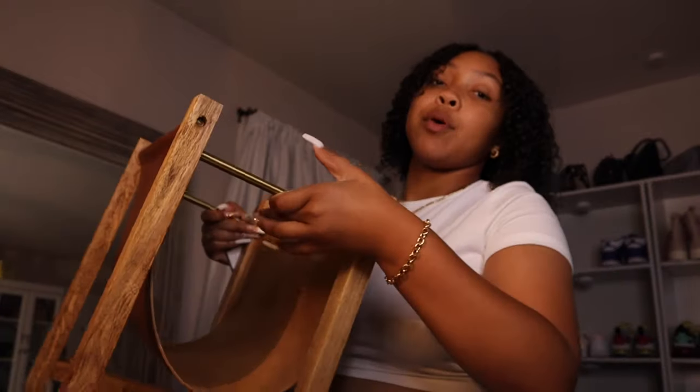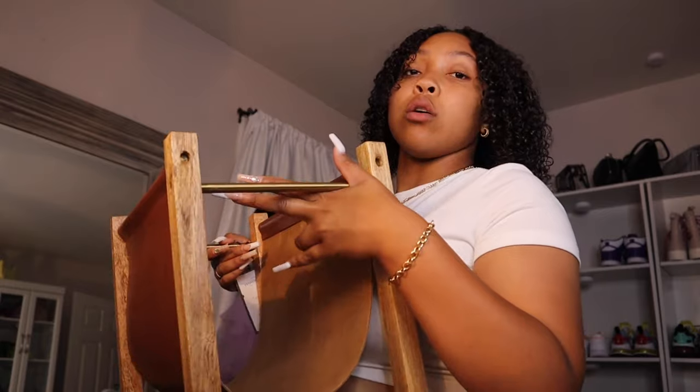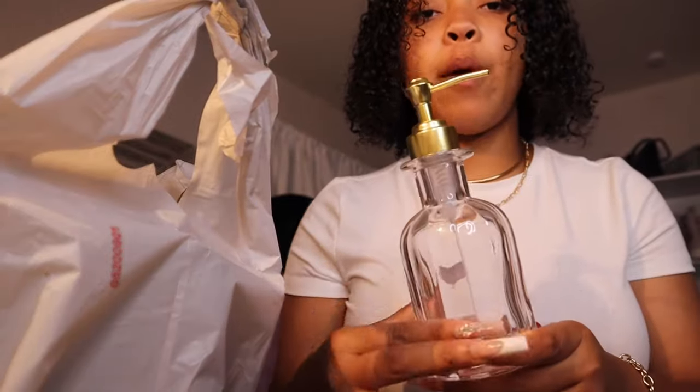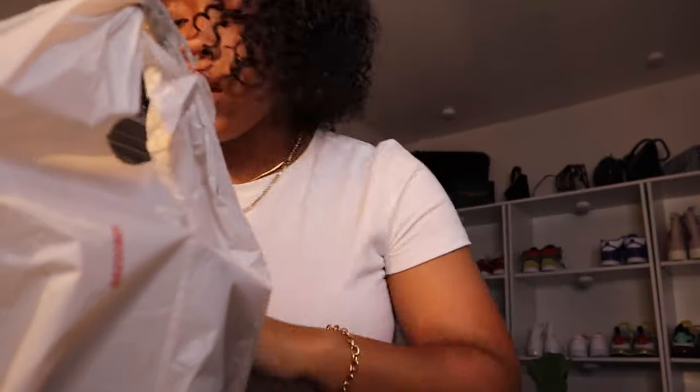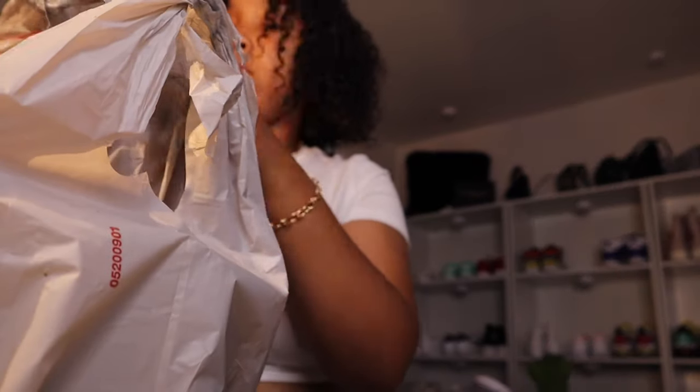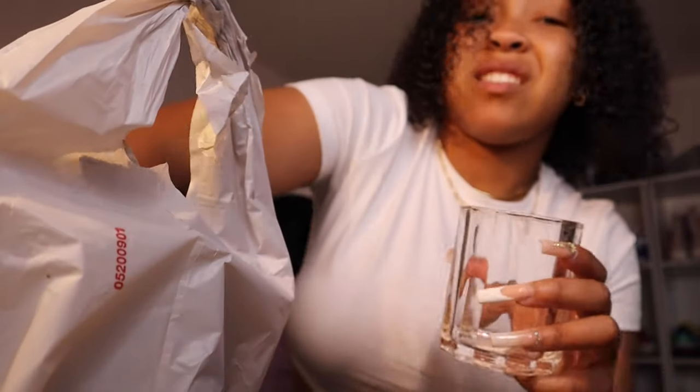Look, where I can put in books or magazines or anything like that. So we went with the clear top, clear bottom and gold top. And then, okay. This thing, I don't really like how it comes off. Ew. I don't like that. I'm gonna have to fix it. The toothbrush holder is good as well.